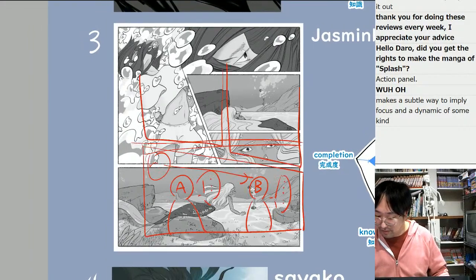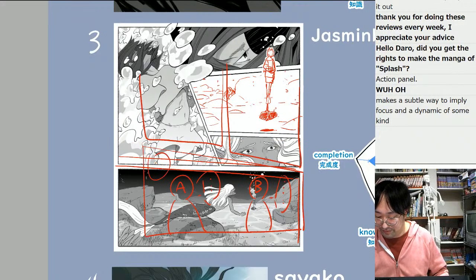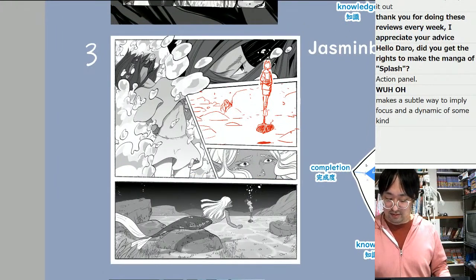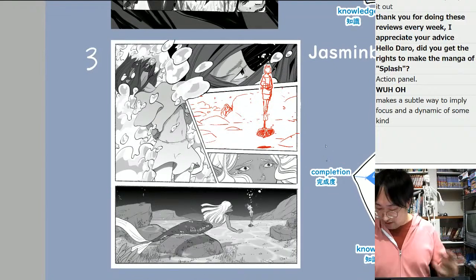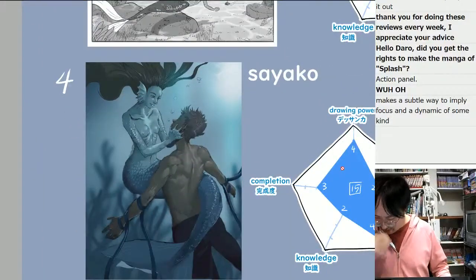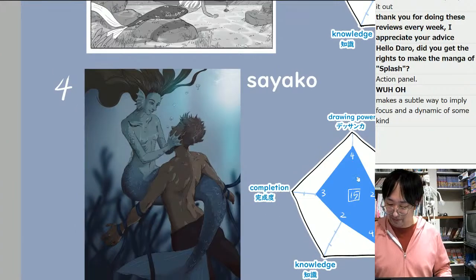So, where was I? Yeah. Wait, let me. Yeah, so I did the contrast and the second panel and all that. So, 4th place, Zayako. Oh, wait, I have the done version first.